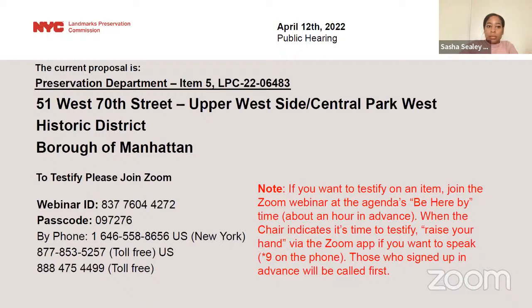Thank you. Michelle Parker, Community Board 7, Manhattan. Thank you, Commissioners. Community Board 7 approved this application for the proposed changes to the front and rear facades as reasonably appropriate to the character of the historic district. And we made one recommendation that the rear yard be covered in permeable surface or semi-permeable pavers.